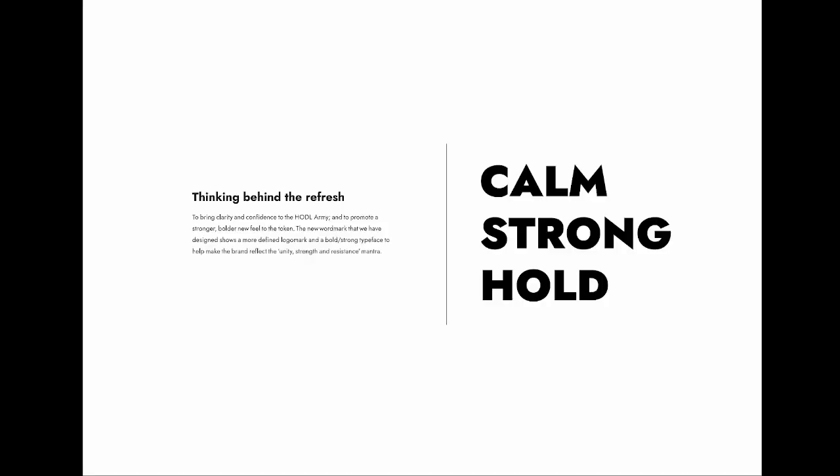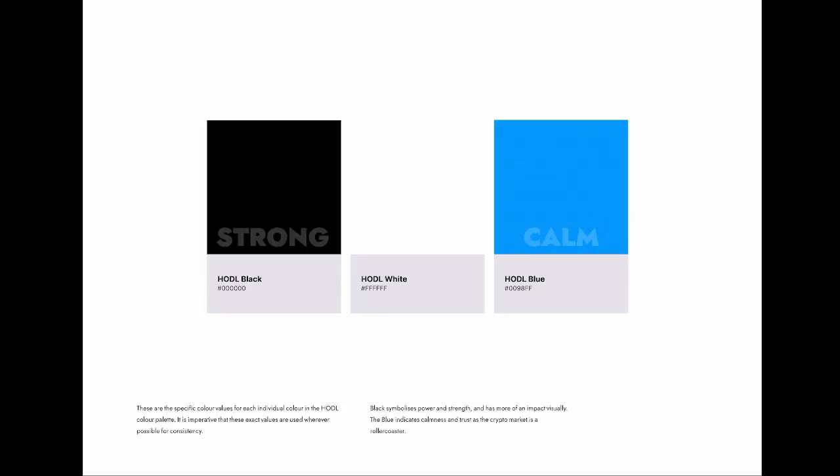So when we were thinking about our brand refresh, we really wanted to think about what our identity is and make sure that was reflected in the brand update. And at its most basic, HODL is about staying calm and holding on to your investment. The word HODL means hold on for dear life. It means hold. So being strong, holding on to the token is really central. So these three words are at the center when we were thinking about color combinations and about the new brand identity. The colors we've gone with are black and this calming blue.